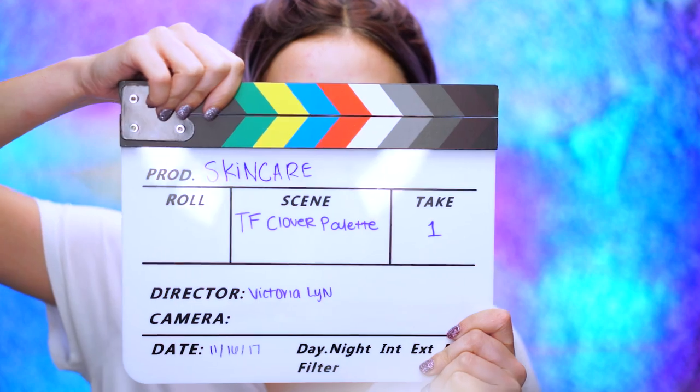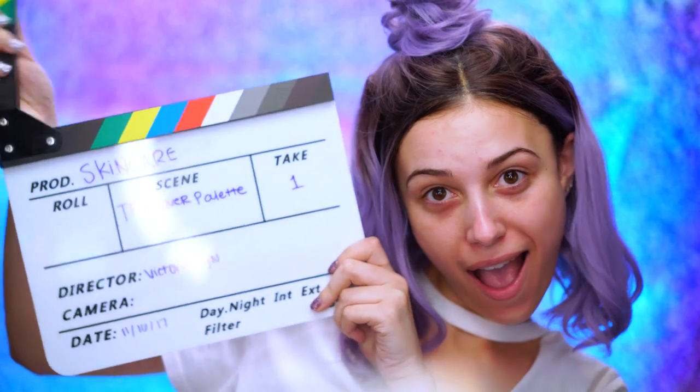Skincare, take one. Always wanted one of these things. So to start this look out, guys, I'm gonna be using the Pixi Skin Treats Glow Tonic to Go. I like to use these before a look or even at nighttime after I do my cleanser and stuff. I like to use these to just wipe away anything that is left over on my face.